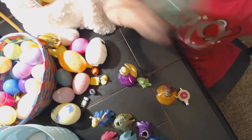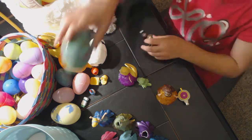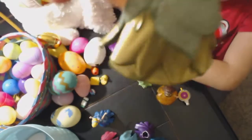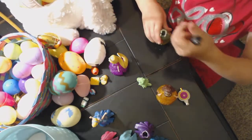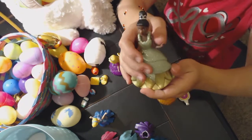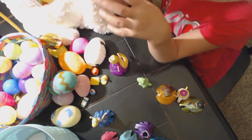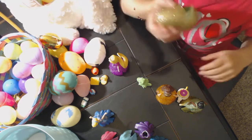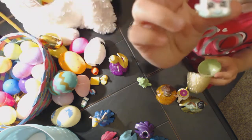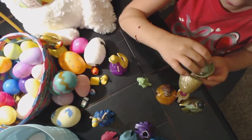What's inside this green egg? No sound. We found Tiana! Here's Tiana's dress. Here's Tiana in the dress. Perfect. Next, we're going to open the gold eggs, the sparkly gold eggs. It's a Shopkins. There it is. Cool.